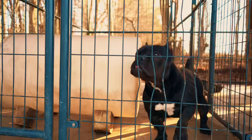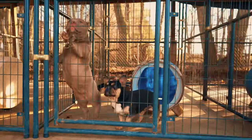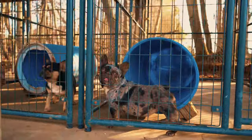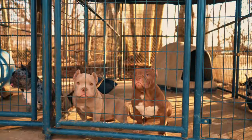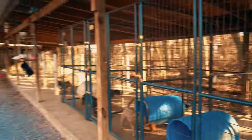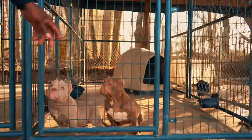That's my girl Lola. We got Iggy and Flo Flo in the same cage. We got my mini nano FaceTime, chocolate Merle girl. We got 2 gold mine daughters sitting over here. So yeah, we got a few things back here. Also, this chocolate girl right here to the right, she's available. She's a gold mine daughter.